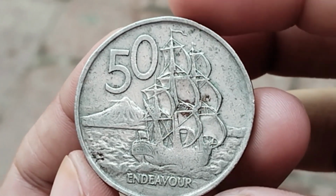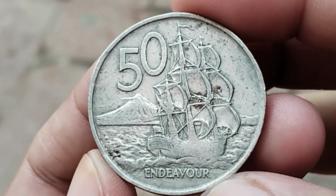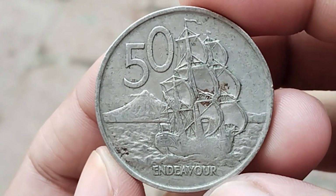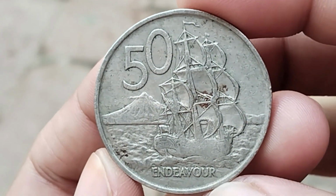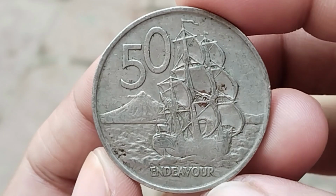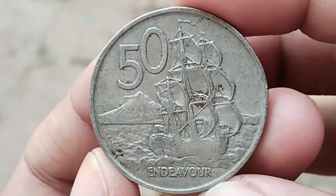Next up, the New Zealand 50-cent coin from 1967. This coin is not just a piece of history but has skyrocketed in value in today's market, fetching prices that could make you a millionaire. If you have one in your collection, you might want to stick around until the end to learn how valuable this coin has become in recent years. First, let's explore the history behind the New Zealand 50-cent coin from 1967.